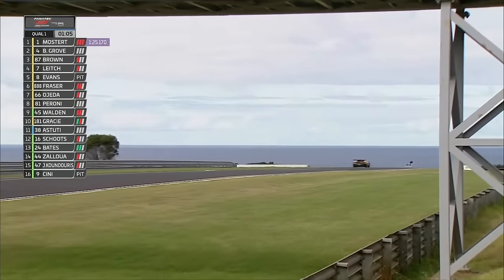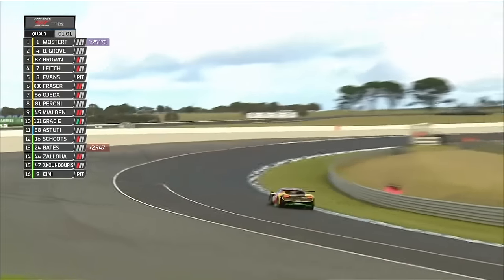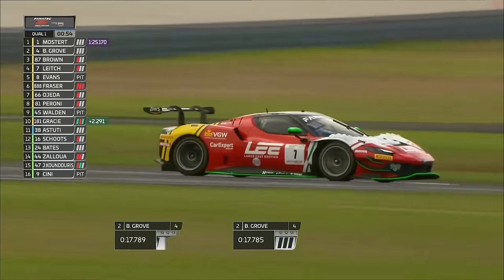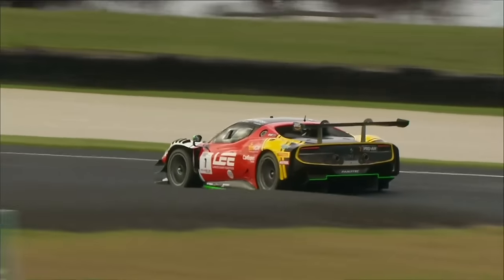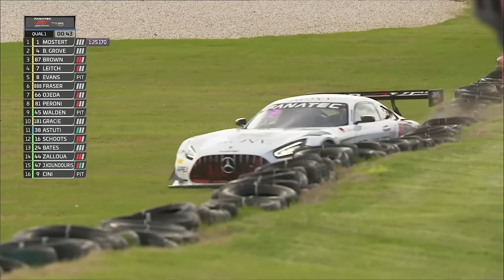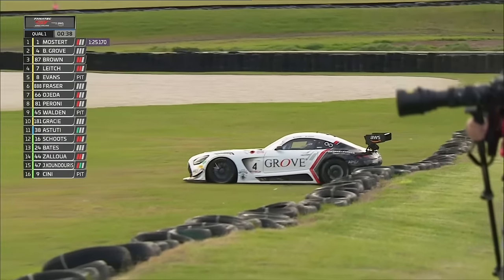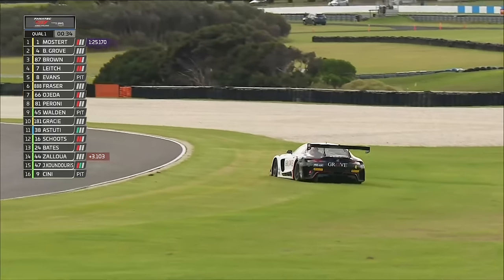Brenton Grove, 25.2, second quickest, thank you very much. He has had his Weet-Bix this morning. This is against Chaz Mostert and Will Brown. Now, Brenton's a properly fast young racing car driver, and remember, was on the pathway, Formula 4, Porsches. Speaking of, I was going to make the point that he doesn't do this full time. He runs the business, runs the race team, but he's been awesome in this qualifying session.